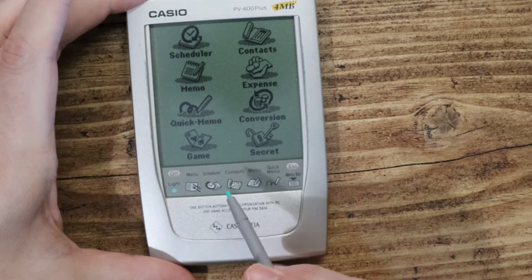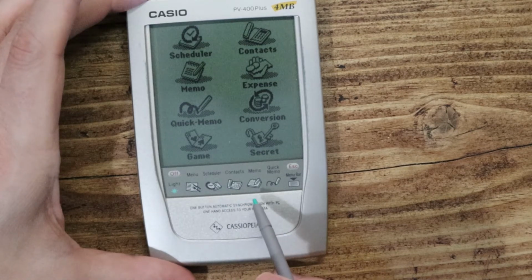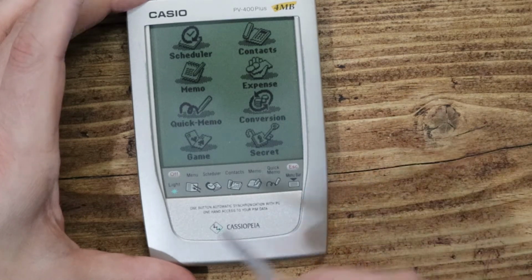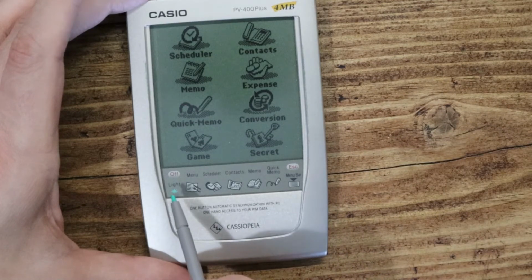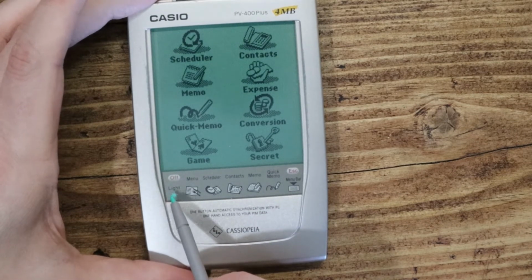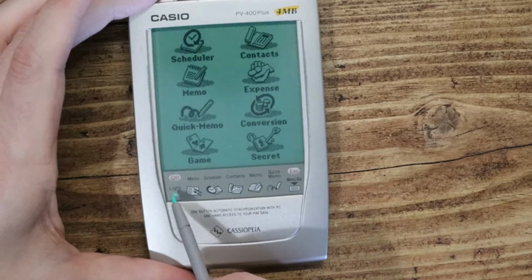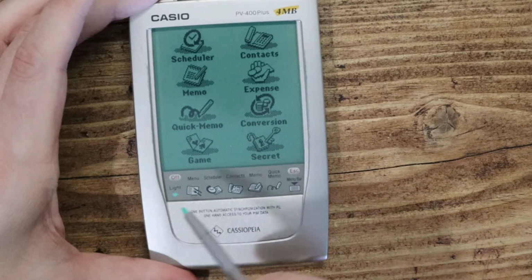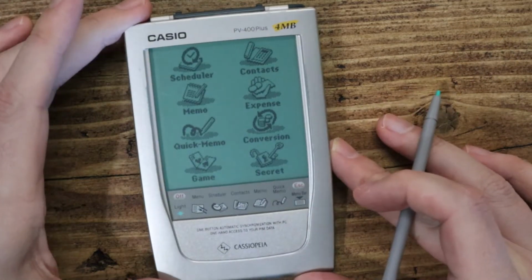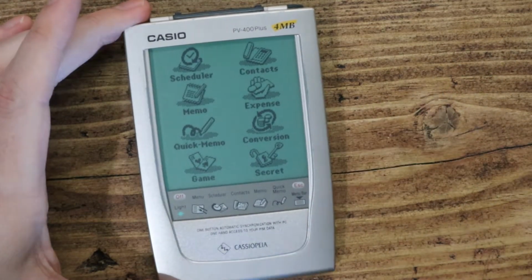Menu, and then we've got our scheduler, contacts, memo, quick memo, and then the menu bar on the far right there. This has got a backlight, as is said on the front of the box, and you can just about see it there. It's illuminated like an old wristwatch, and it doesn't last very long. If I put it on now, you'll see it'll switch off even if I'm using it. So it's just to quickly use it, I think, at night.